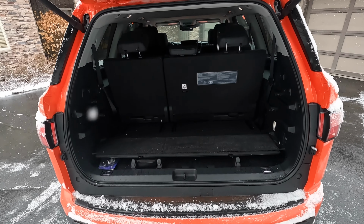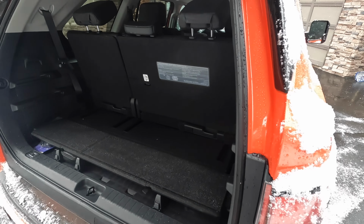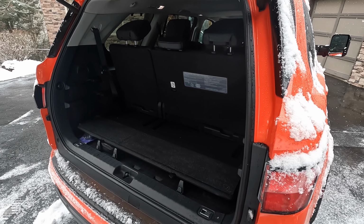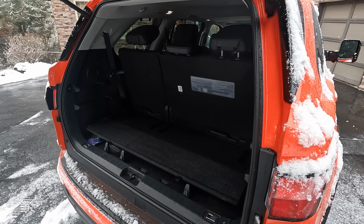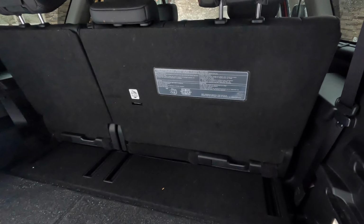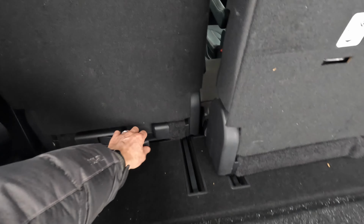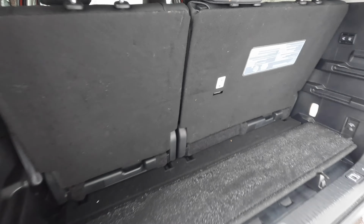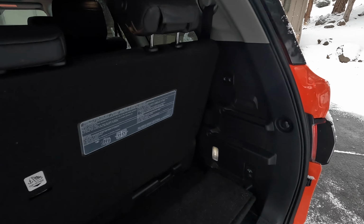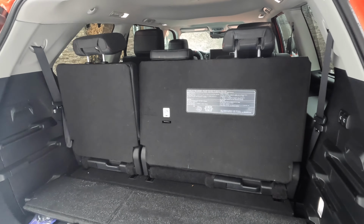Coming back to the third row, you'll see that our seats are currently slid all the way forward. So this is kind of your maximum cargo space when those third row seats are in use. Legroom is going to be very tight when you have the seats positioned as such. So you can pull them back to increase that legroom, but then your cargo space is restricted quite a bit as well. We've also got electronic control here to drop down these seats.